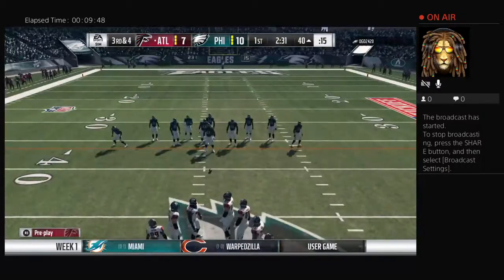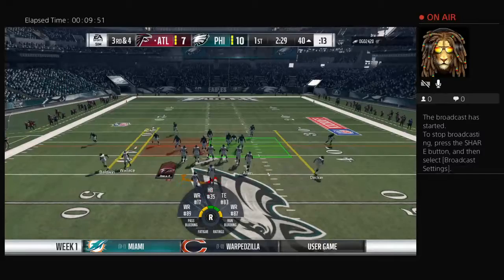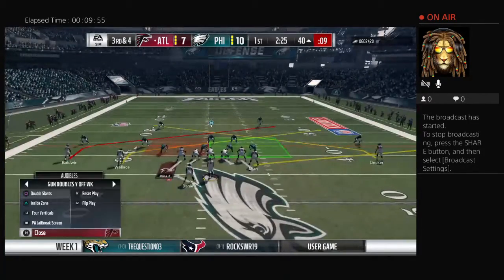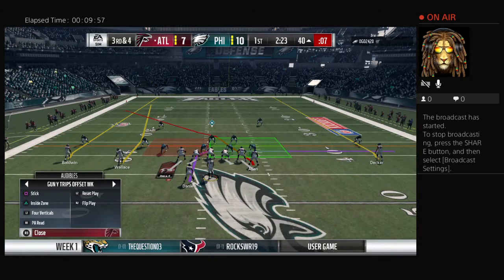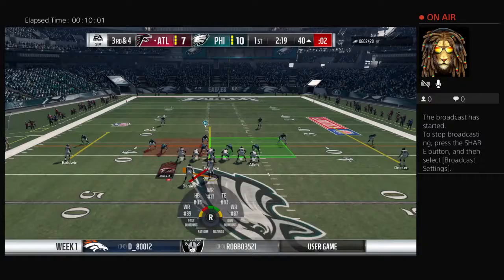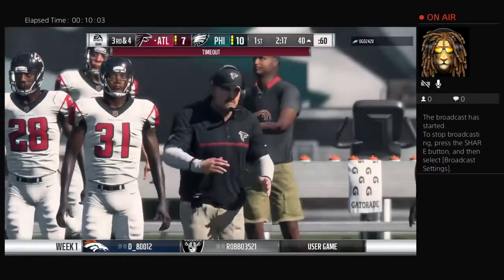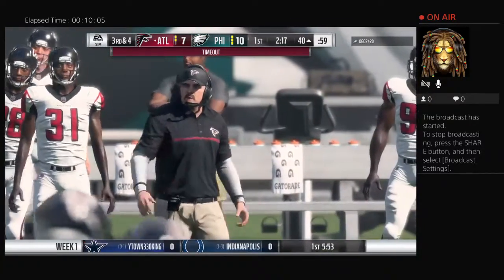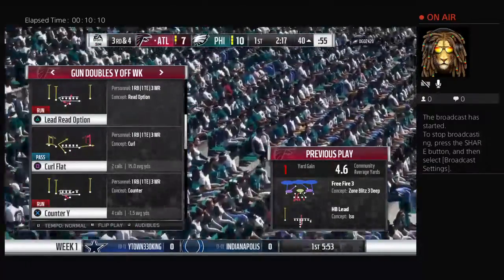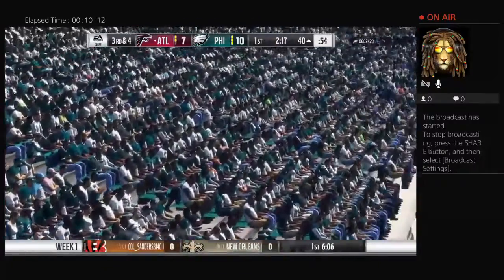And on 3rd down, a nickel formation here defensively. Time running out here on the play clock. Now some confusion offensively here as Carr's going to signal for a timeout. They'll have 2 remaining as we step aside here in this first quarter.